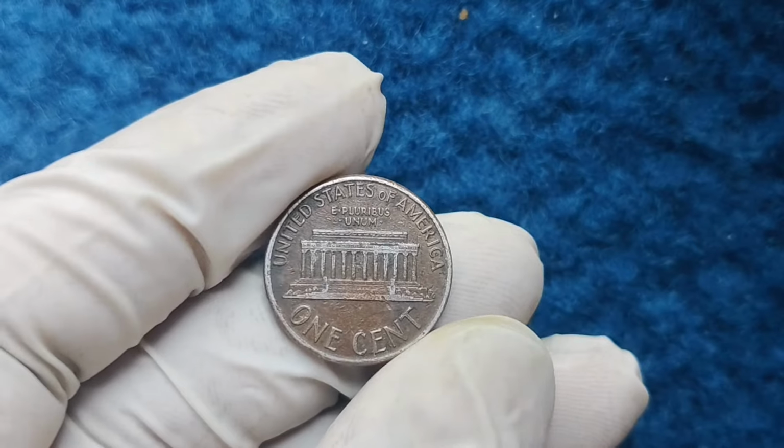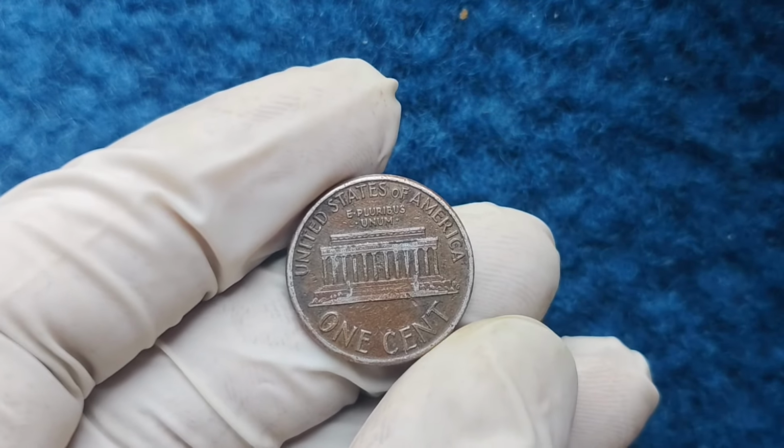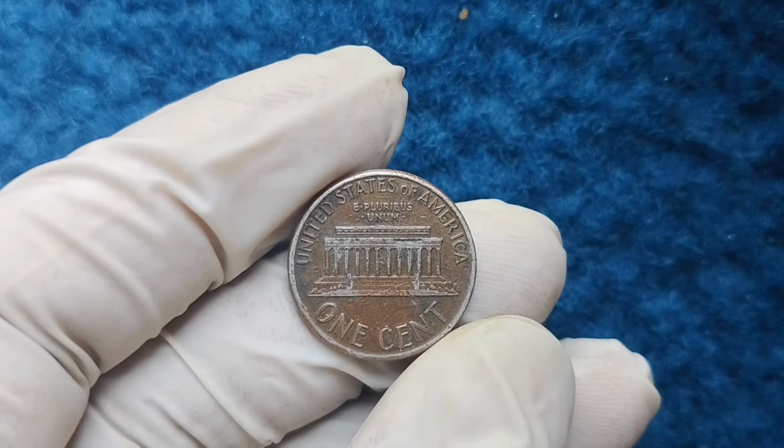Alright, coin lovers, that wraps up our deep dive into the 1988 no mint mark Lincoln penny worth $1.3 million.